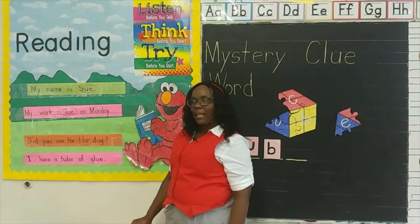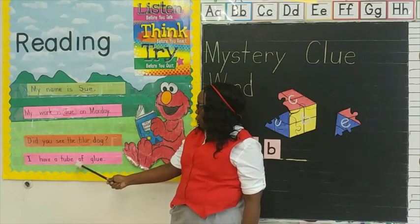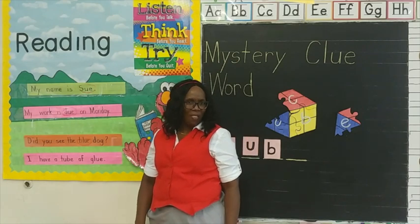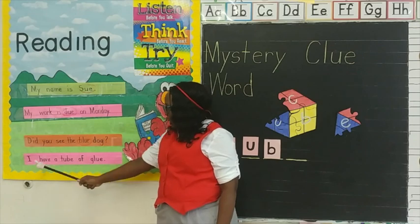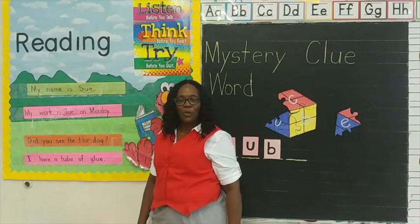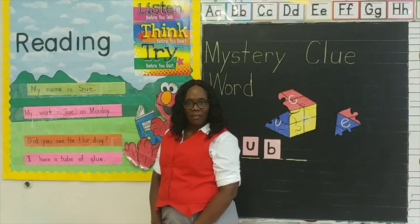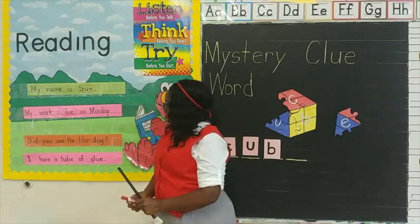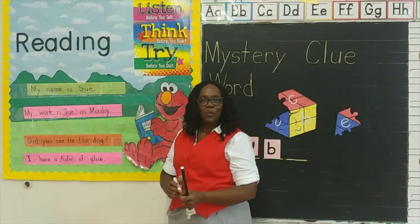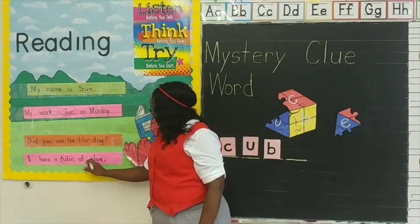Now let's read the last sentence. I have a tube of glue. Boys and girls, this one is tricky. What did you notice in this sentence? Did you say we have two long vowel words? You are right. What is the first word, boys and girls? Yes, tube. Good job, tube. And what is the last word? You say glue? You are awesome, boys and girls.